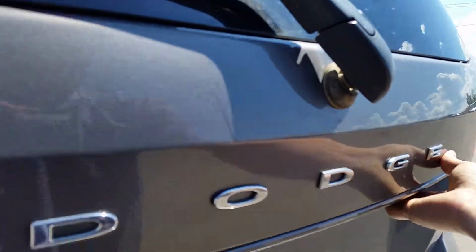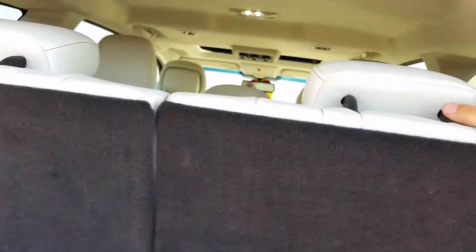Let's take a look on the inside here. Open up the hatch. So immediately you're going to see these back seats are up, but you can fold them down for a lot of storage space, and you can even fold your second row of seats down too. So ultimately there's quite a bit of storage room in there.